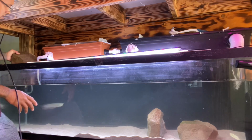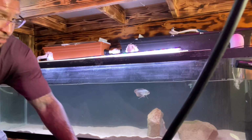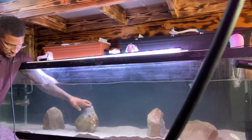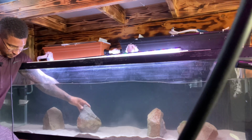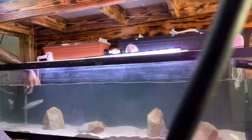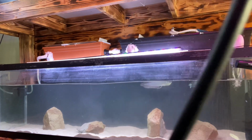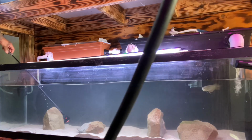All right, so let's get these other two rocks in here. It's nothing fancy, just getting some rocks in here, that's all. The Arowana don't really care about them, and right now, the Arowana is the only fish in here. So I just want to get something in there so it don't look all crazy and empty. All right. So I'll move them into the center just so it could look a little bit more aesthetically pleasing. It's definitely quite empty.